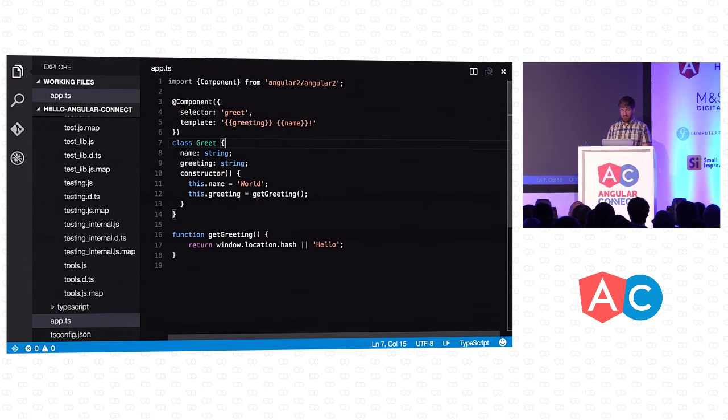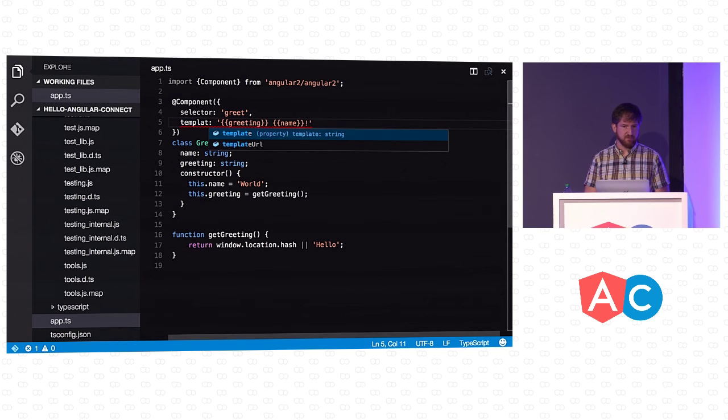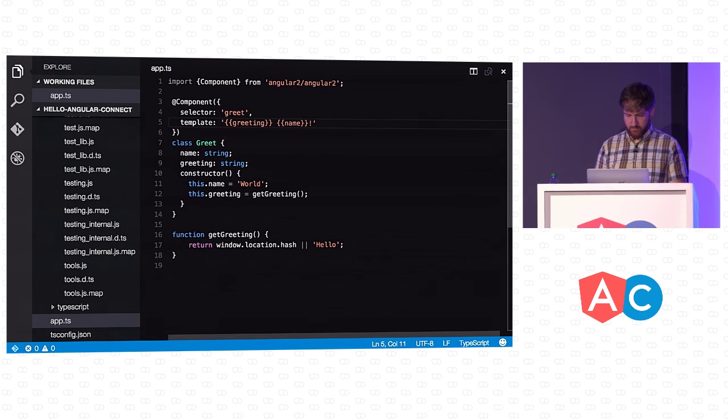But that was optional. One more thing to point out while we're here is that we also get error detection and completion inside of the properties that we pass to the component decorator. Okay, so with that, maybe let's go back to the slides.